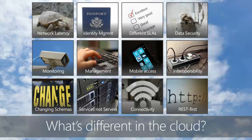If you're dealing with a very SOAP-based web services culture, it is harder and harder to find public software as a service platforms that are embracing SOAP. You're seeing some of these actually start to deprecate that. So being at least familiar with some of these REST principles is going to help you out in cloud apps.